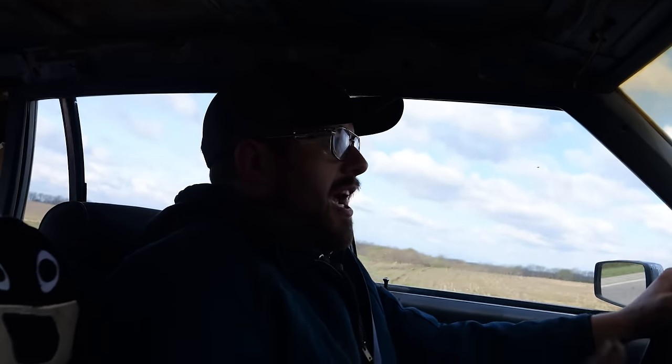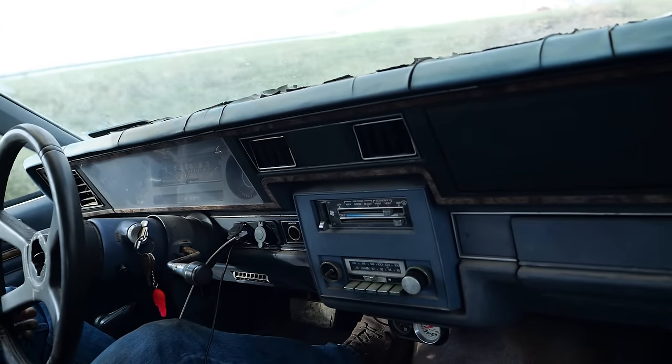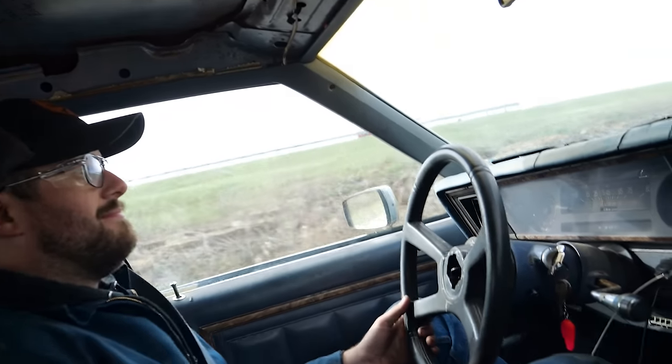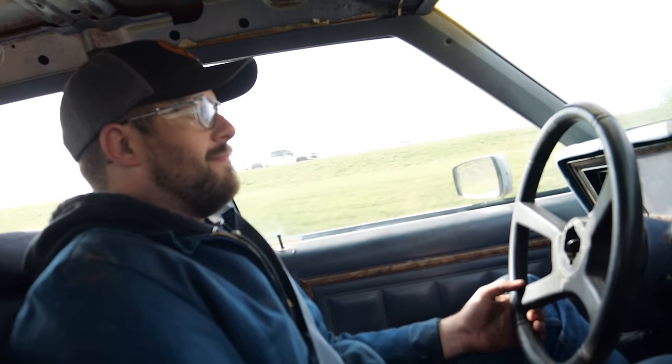That's fine. Yeah, it'll be all right. All right, give her. On the floor. That's okay. On the floor? That's on the floor. That's not open all the way. Our throttle cable must not be working right, because nope. That's like half throttle. You know, I haven't really rode in this thing before.